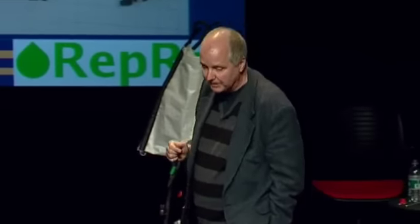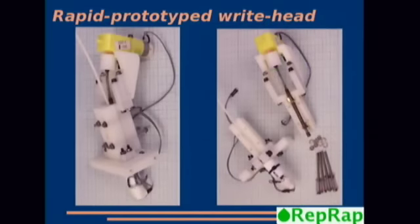Now, if we're going to make one of these machines and have it reproduce itself, clearly we need to look at which bits and pieces that go into the machine itself it can manufacture. And let's start with the most difficult bit. This is the right head of our machine. And basically, everything you can see there that's white, the machine is capable of making for itself.